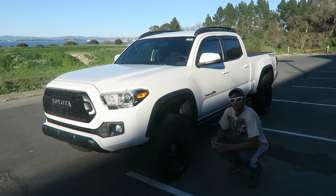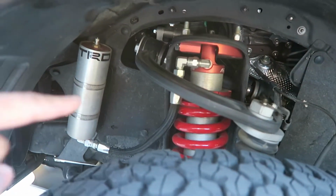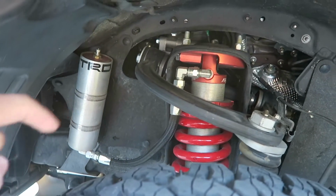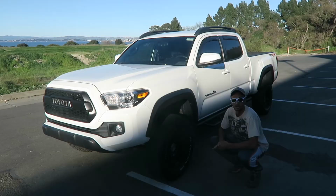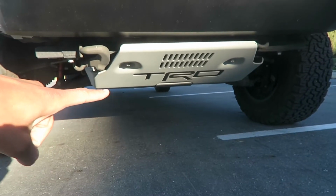Now this truck is equipped with a 2.5 Toyota Boss suspension kit. It also has reservoirs, which helps cool the shocks if you're off-roading and going over a lot of bumps. And another thing this truck is equipped with is a TRD factory skid plate.